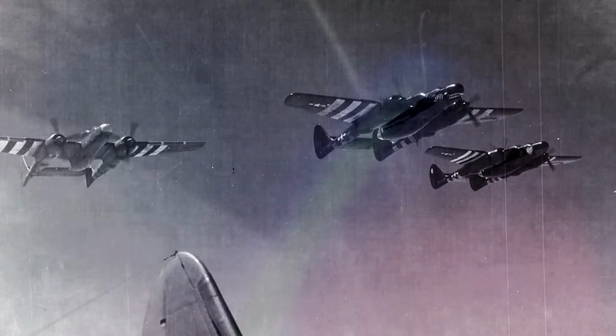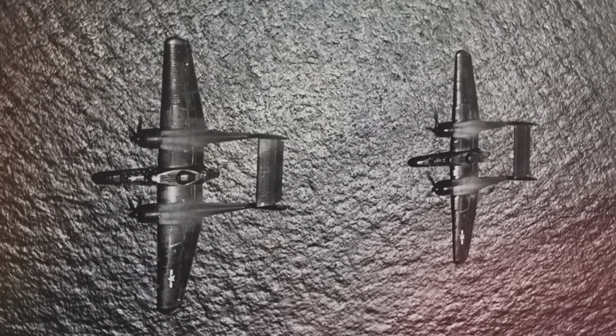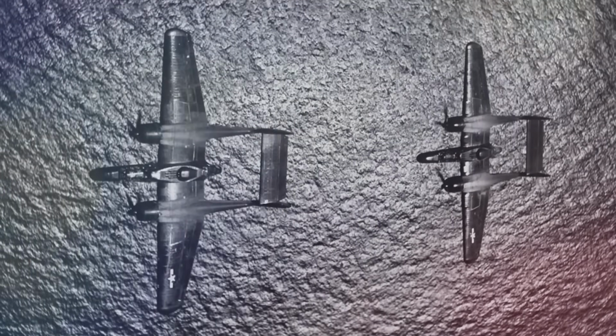Simply put, the P-61 arrived too late to World War II. Although it was useful in battles against the Japanese Air Force, it was already obsolete in Europe by the time it got there.